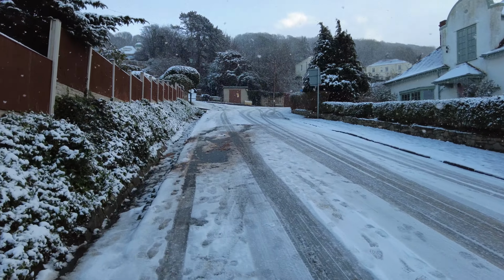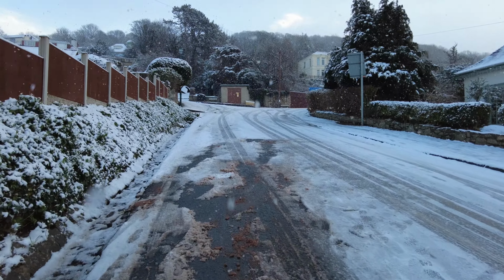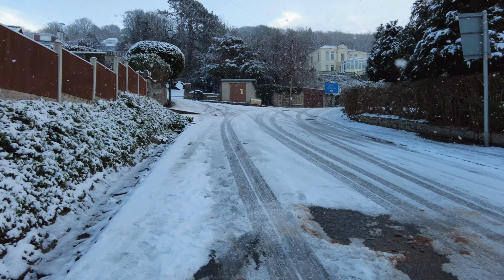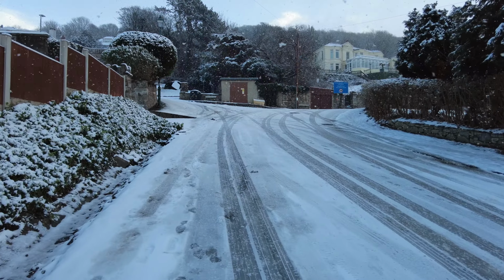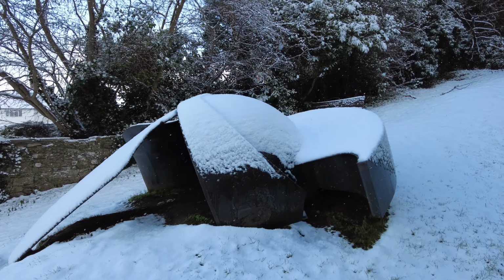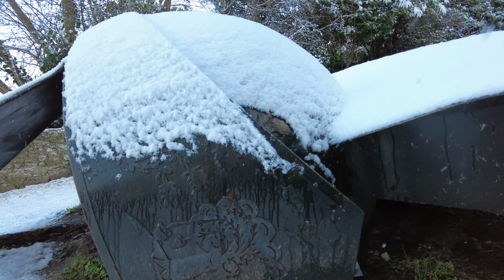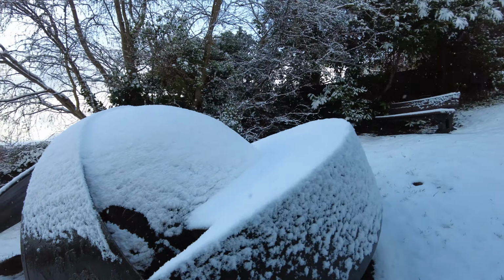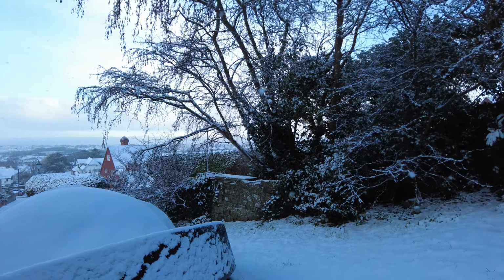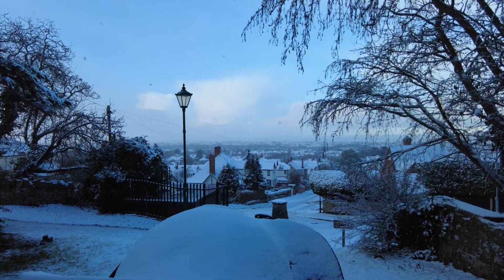Oh, this is lovely. I tried to get up here with the car, but it was just too steep on this last bit, so I just parked it behind me down there and walked up here. Want to show you this. This is the Roman helmet we have in Prestatyn. Nice bit of sculpture. I can see much of it today, obviously. It's very nice.